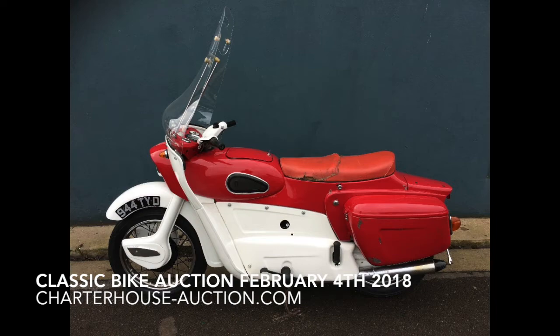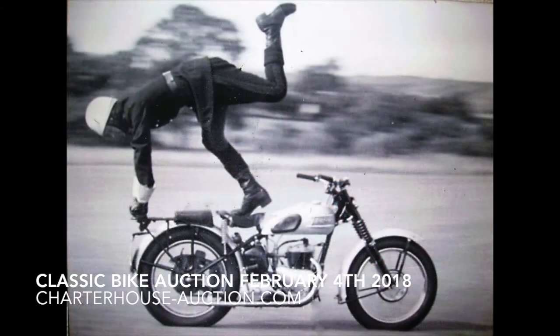Yeah. And here, bit of a trick bike here, isn't it? Because at the end of 2017, we were instructed to sell the collection of the Royal Signals White Helmets Motorcycle Display Team bikes, and because of that, we've got another two that have come in. So here's one. Yeah. That's a TRW. That's a nice bike from the 1960s.